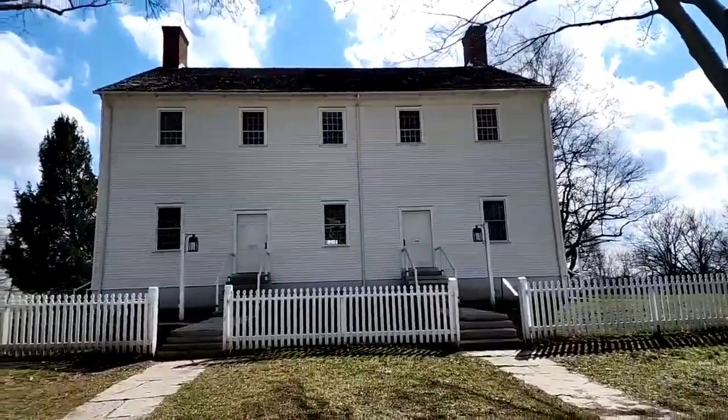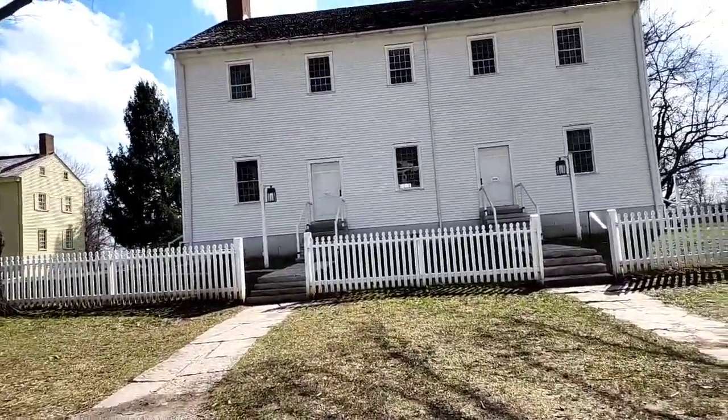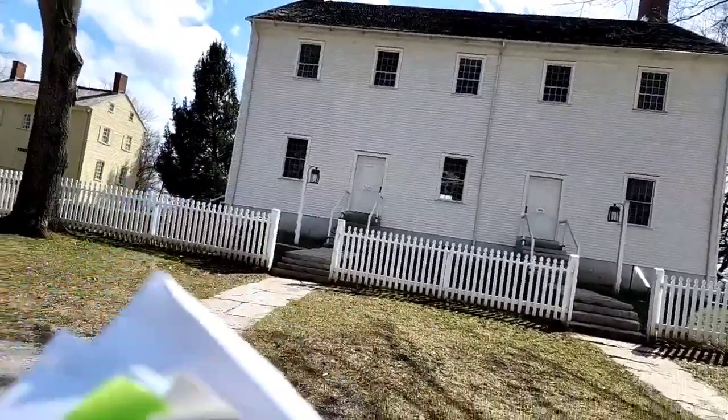Yes, they are boxy. They're like a salt box kind of building. Oh my gosh. This wind is just blowing me around, guys. Woo!